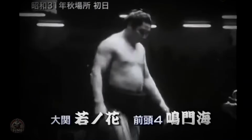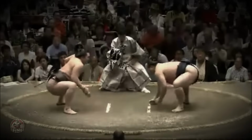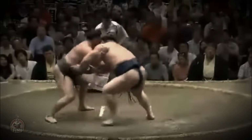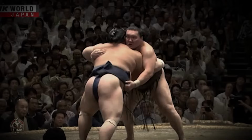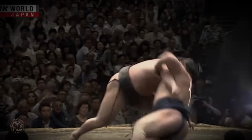The technique was originally used by Wakanohana Kanji, and later by his nephew Takanohana Koji. Hakuho also employed it in the Aki Basho 2013, specifically on September 8th against Takarafuji. Unable to secure a belt grip, the legendary Hakuho opted to bring Takarafuji to the edge, and with a Yo Bimo Dushi, lift and spin him to the ground to secure the victory.